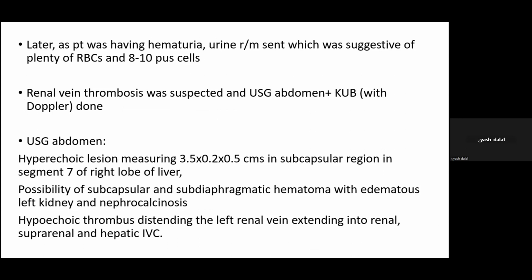Along with this, there was a possibility of subcapsular and subdiaphragmatic hematoma with edematous left kidney and nephrocalcinosis. There was also a hypoechoic thrombus distending the left renal vein, extending into the renal, suprarenal, and the hepatic IVC.